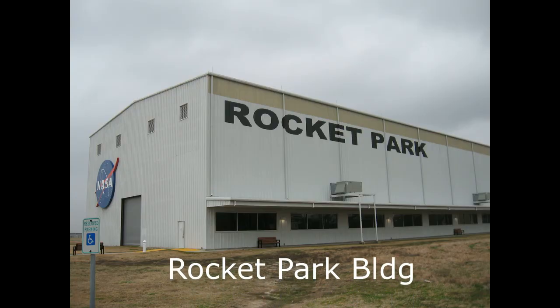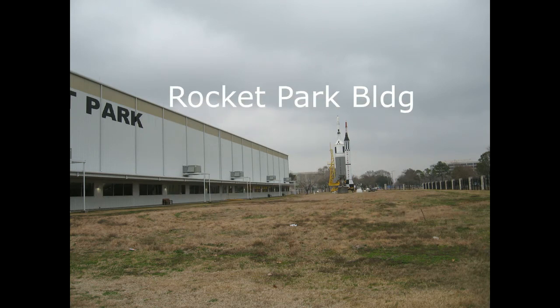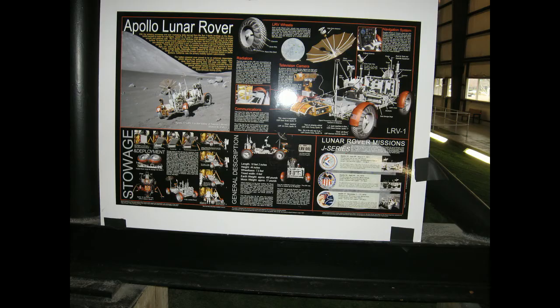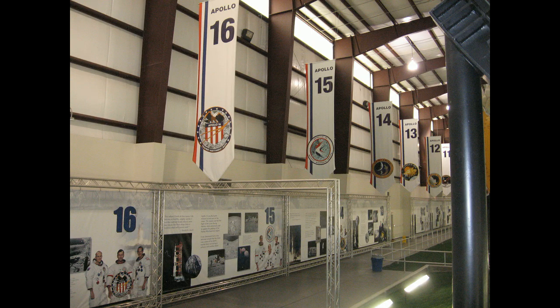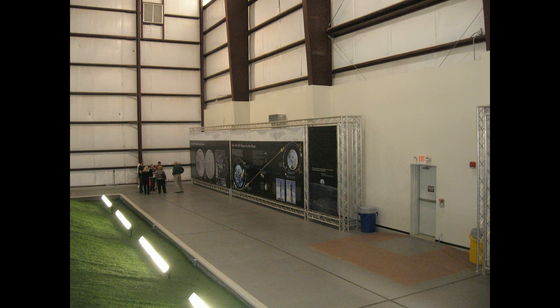Okay, this is a Rocket Park. That's a Rocket Park building, and it's great. They have a Saturn V rocket with the Apollo mounted on top in there, and it's laying on its side. And it's a huge building, and you get to walk through the whole thing, you can see the rocket all the way through. And they have this hallway here that has the different missions that were there. That's Apollo mission 17, 16, 15, etc., all the way down to 1. And they have displays on there about the different things.